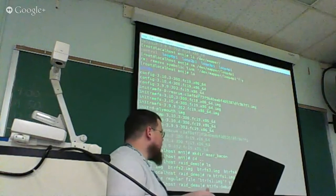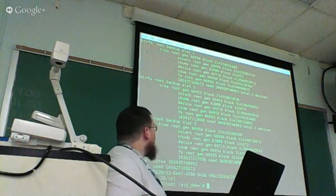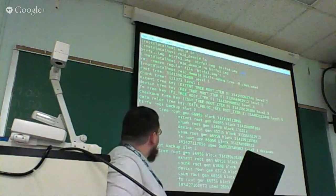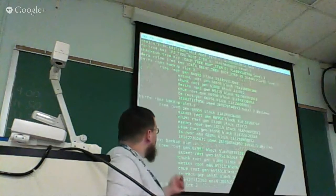I use Btrfs on my file system, so this becomes a good example, a good showing of this particular command, because this is actually in use. Talking about generations, every 30 seconds it basically takes a snapshot of the metadata, not the actual data, just the metadata, and stores it.